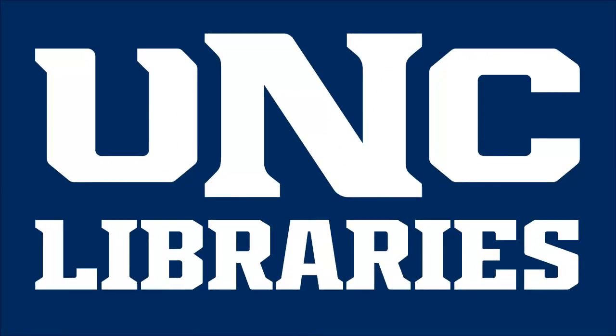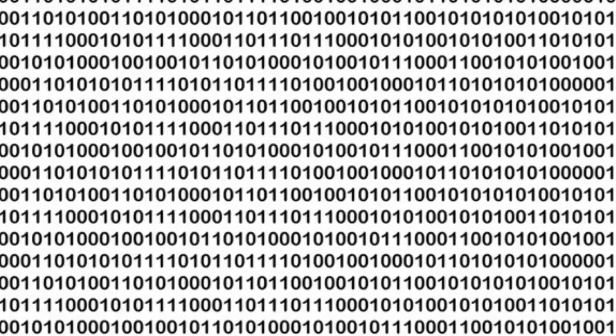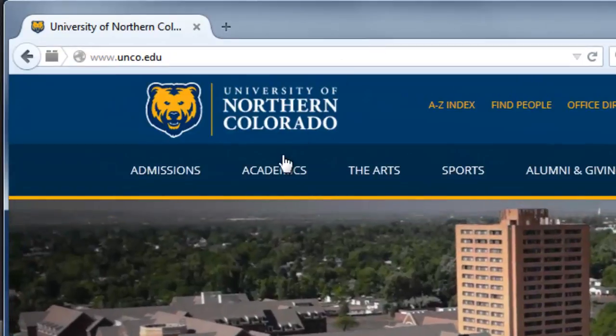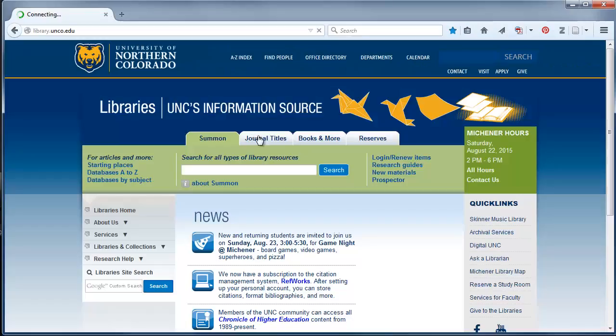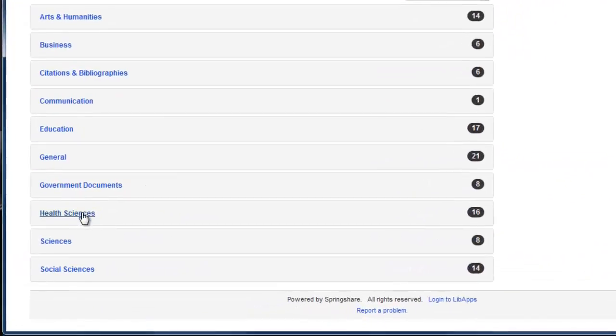The University of Northern Colorado Libraries offer access to millions of books and book chapters. While the majority of these are in print format, an increasing number are available in digital format. To navigate to the book search, start at the University of Northern Colorado's website, hover over Academics, and click on Libraries. Then click on Research Guides and expand the list for Health Sciences.